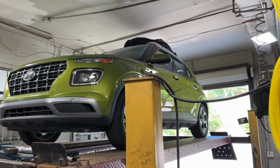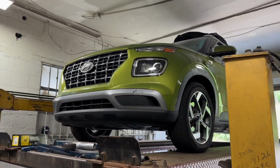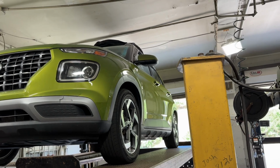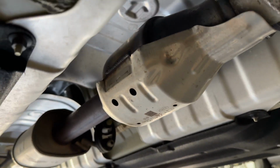Always going to a Venue, in a Hyundai Venue. Oh yeah. What color green is this, guys? Chameleon green. There you go. Kiwi green. I like it. What's it got on? It's got a sexy, cute little baby cat right there.